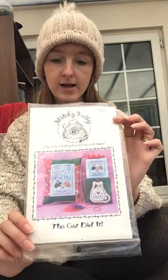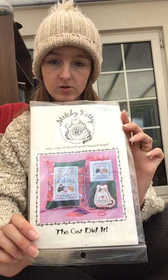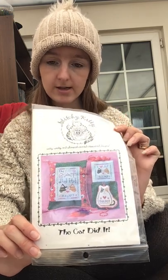Then we have The Cat Did It, which I'm sure when my little girl's a bit older, that's all she'll say. Why is the pen on the wall, Lily? Cat did it. Yeah, okay. So I got them two from eBay.